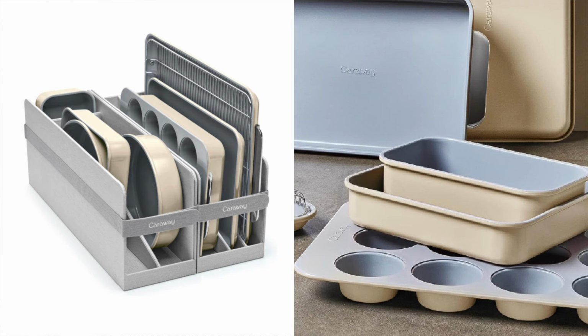So I'm happy to have the bakeware set, and I love that they have the organizational feature too. So you can have everything super organized. I just absolutely love Caraway, so I definitely wanted to mention that in today's video for you guys to check out.